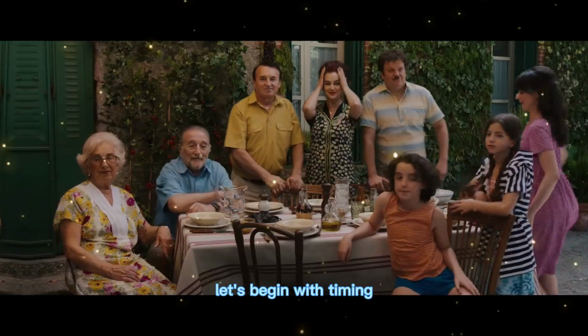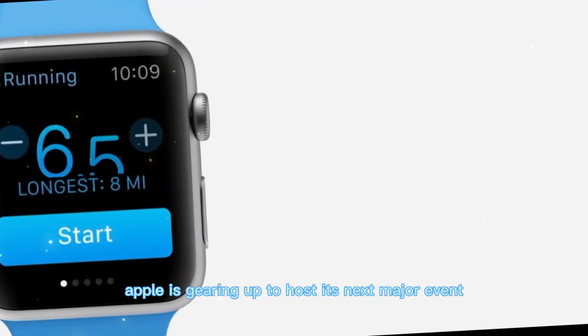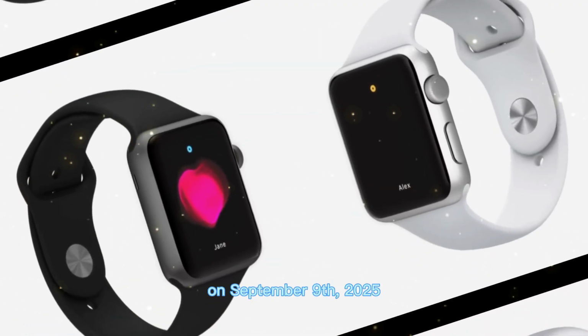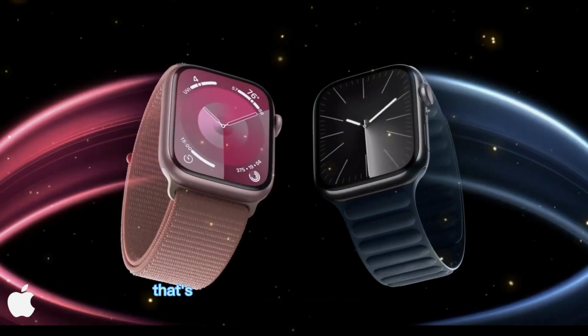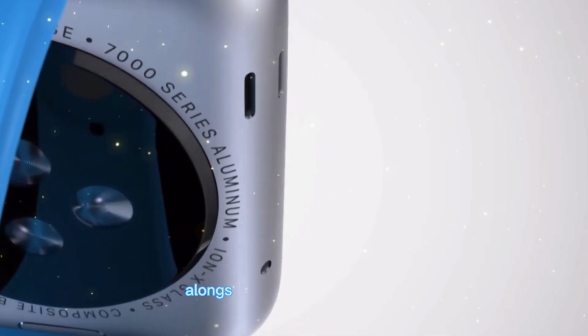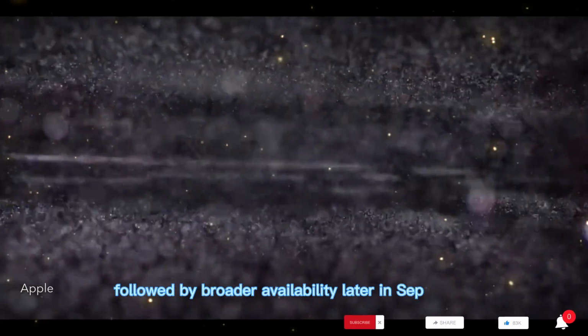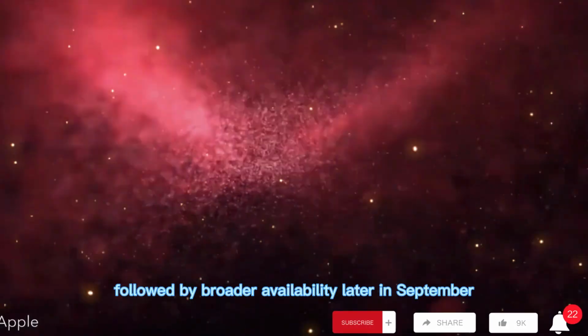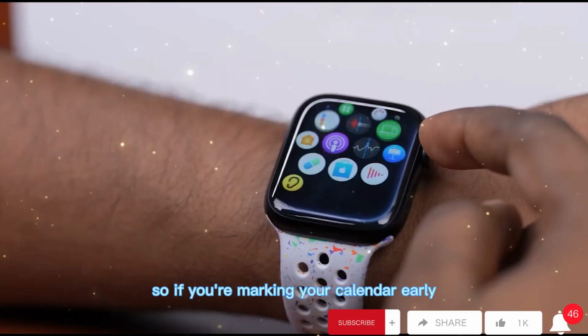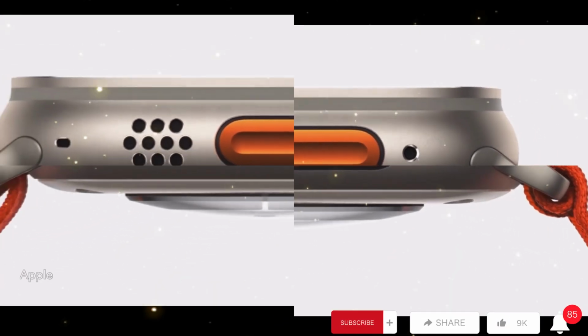Let's begin with timing. Apple is gearing up to host its next major event on September 9, 2025. That's when we expect the Apple Watch Ultra 3 to be officially unveiled, alongside the iPhone 17 range. Pre-orders should kick off shortly after, followed by broader availability later in September. So if you're marking your calendar, early September is when the curtain lifts.